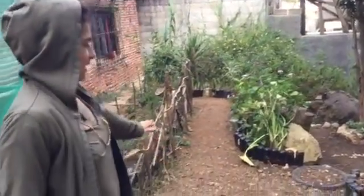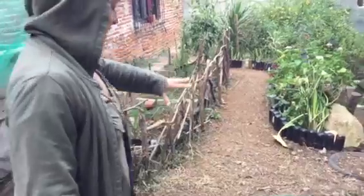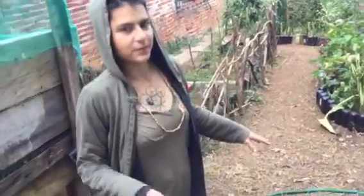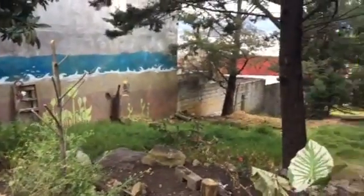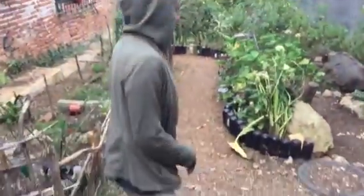We walk here, and I want to explain that all of this was covered with what they call monte. And monte is like the grass that grows thick and underground. So we pulled out a lot of it to clean it up, and we'll start over here.